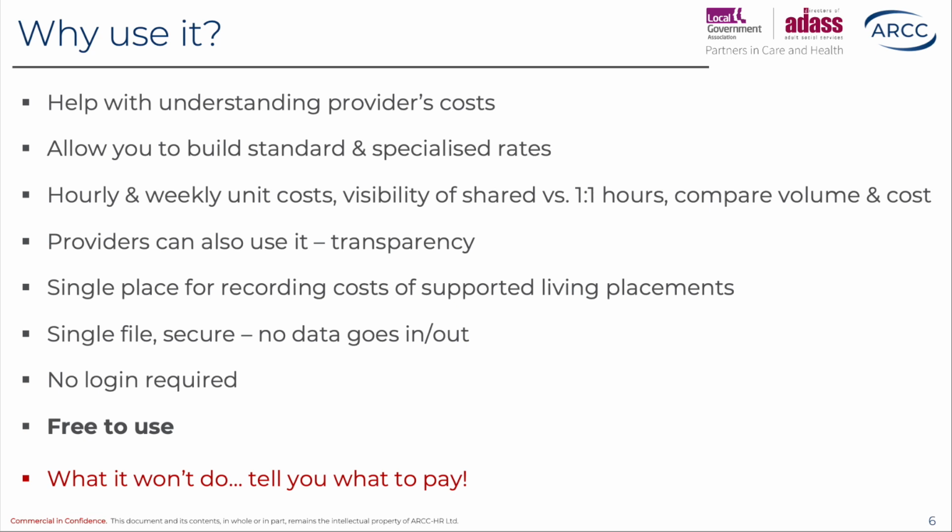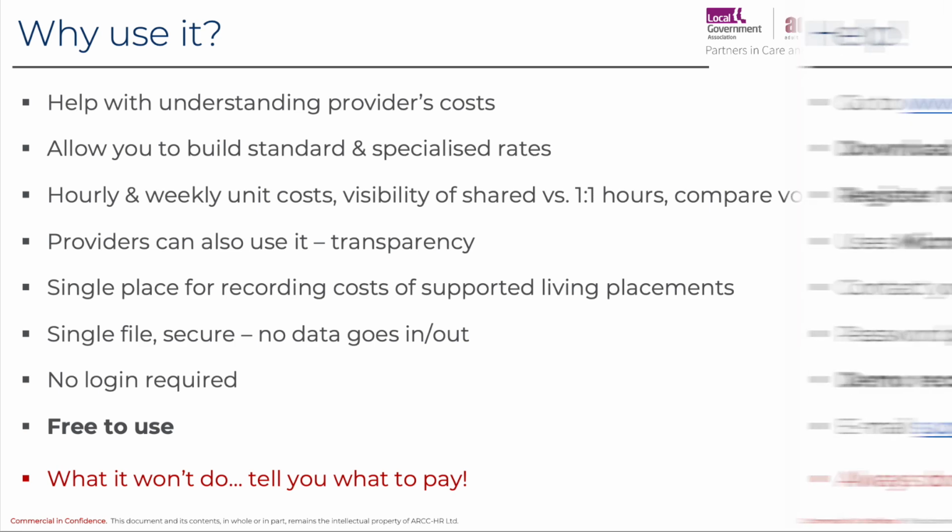I know it's probably obvious, but a point to make: it won't tell you what to pay. Whilst it'll hopefully give you lots of helpful insights, we can't tell you, or the model can't tell you, that this is the rate, or X or Y is the rate.